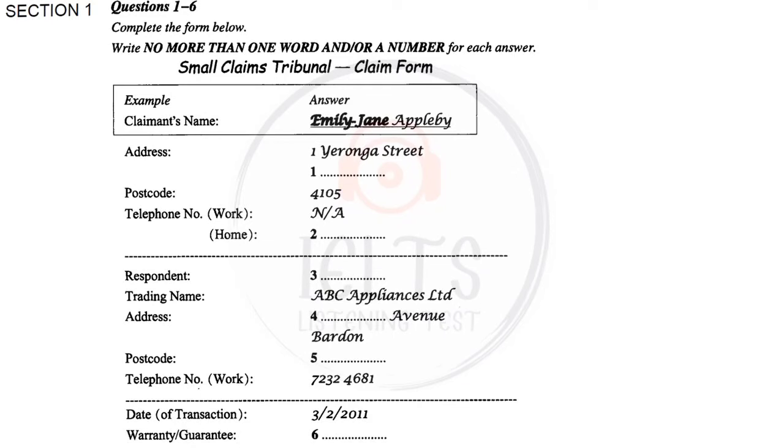That's in Baden, isn't it? I think I know the place. My wife bought a vacuum cleaner there last month. Yes, Baden. Have you got the postcode for Baden? It's really similar to mine. Wait a moment. I'd better make sure I get it right. 4065. That's it. And what's the telephone number for ABC Appliances? Oh, 7232-4681. Good. Got that.